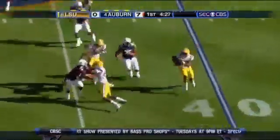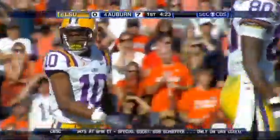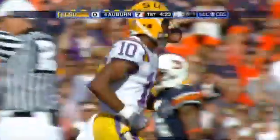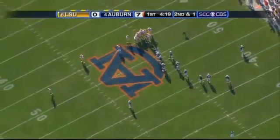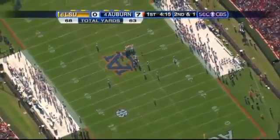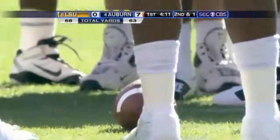Russell Shepard coming near side. He was the high school quarterback phenom out of Houston and was switched to a wide receiver last year. Chris Davis, number 11, makes the tackle. We were told last night we can expect to see a lot more of Russell Shepard in this game. He's more of a factor when Jordan Jefferson's in the game. They kind of match those two together.